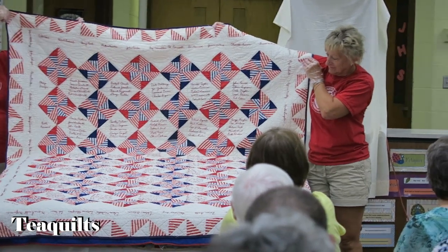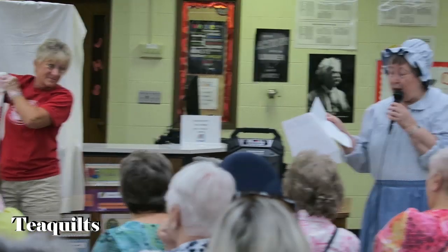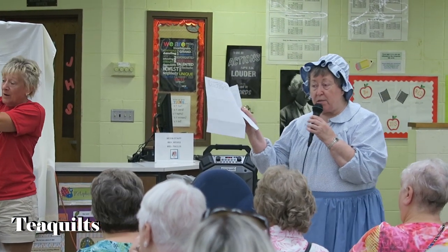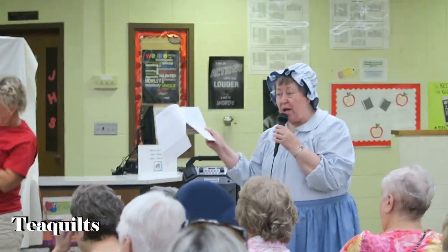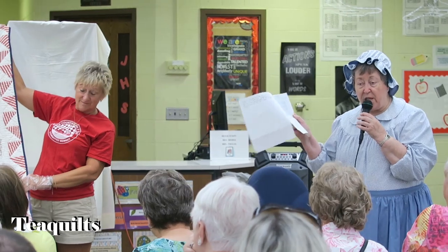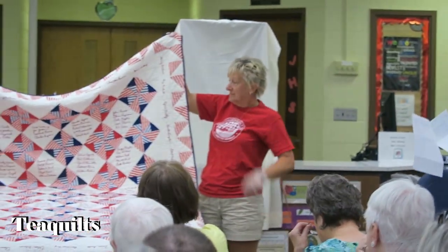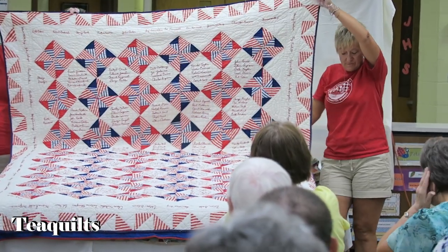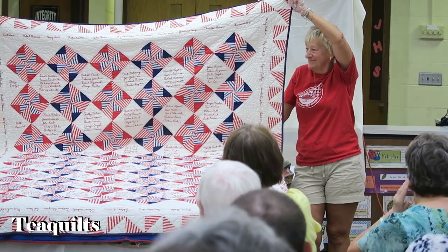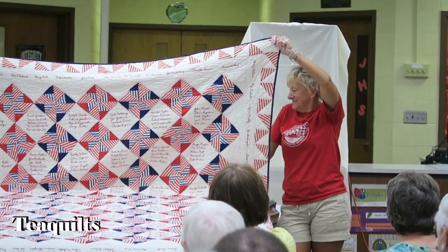So I have a map as well as a listing of every name and exactly where you can find it on the quilt, with columns of A, B, C, D kind of thing and rows 1, 2, 3, 4, 5. If any of you might know people from Menard County that you would wonder if their name might be on here, I have a 2-page listing of all the names with a chart or a map of where they're located on the particular quilt.